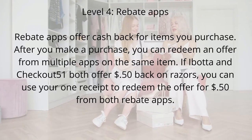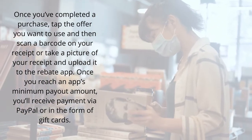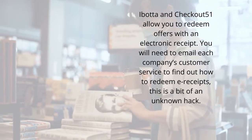Once you've completed a purchase, tap the offer you want to use and then scan a barcode on your receipt or take a picture of your receipt and upload it to the rebate app. Ibotta and Checkout 51 allow you to redeem offers with an electronic receipt.